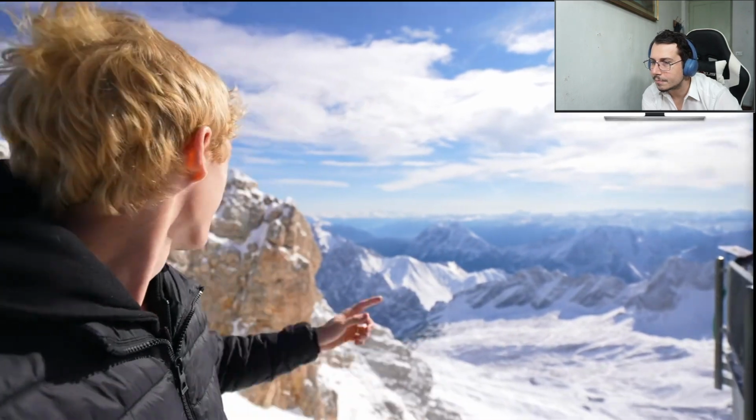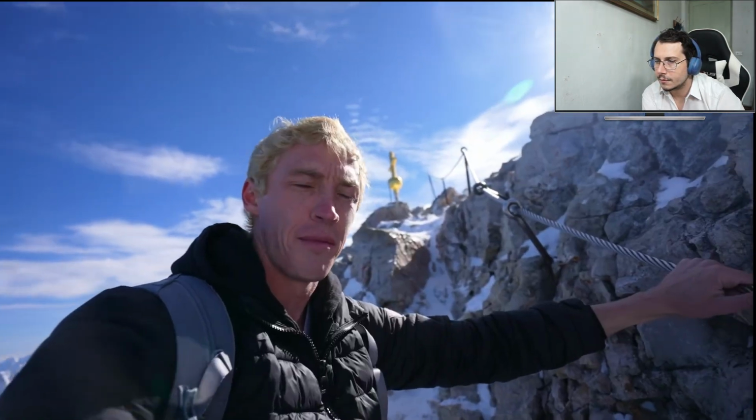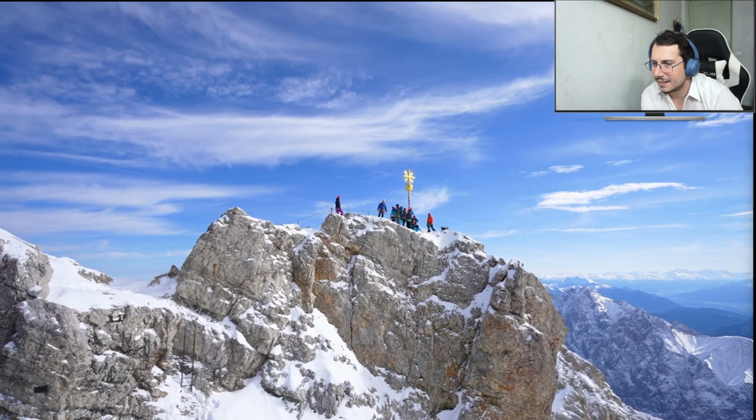Me and my brother decided we wanted to climb to the top. The snow made it a little sketchy, but we held on tight to the iron wire and climbed a ladder and made it to the cross. I mean, the views were unreal up there. If you go in the summertime, I'm sure it's not as sketchy to summit this.